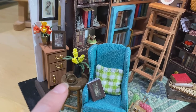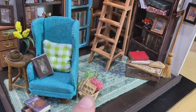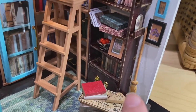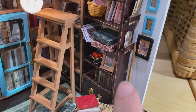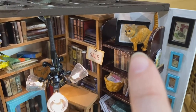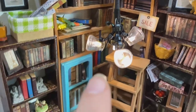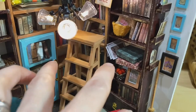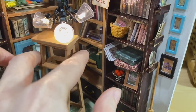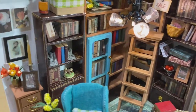This cup set and the stool. This little knitting basket. A Ouija board, this red book. This broom, I switched it out because I found another one. This basket, kitty cat. Don't know if he's gonna stay. All of these books that you see there. Let me see if I can pull this out without knocking over. There's some books in there. I just kind of shoved them in there for now. I believe that's it.